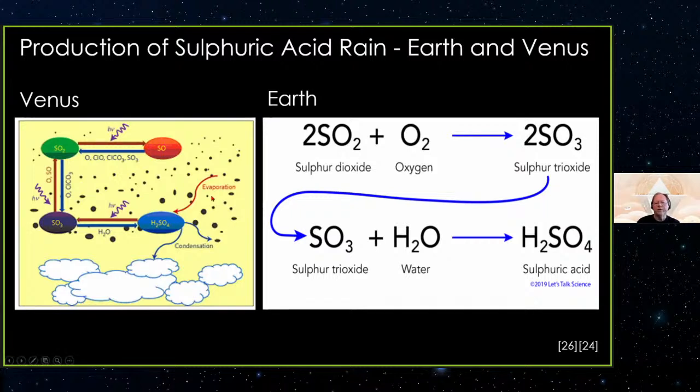The fear is that if our greenhouse effect were to tip over and begin exclusively producing sulfuric acid, that would be the end of life on Earth. It's not going to tip back. Once it gets to this point, you don't tip back. So this is why it's really important to understand what's happening on Venus, what's happening on Earth, and how we can prevent this from happening on Earth.